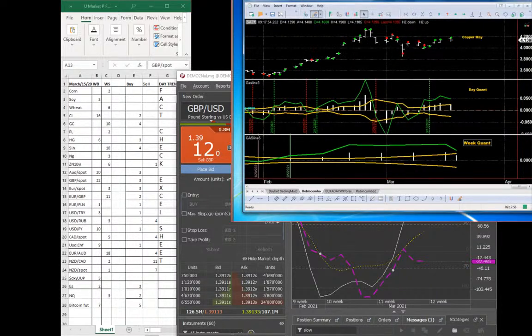And so that's what we do. We follow a weekly trend and a daily trend. And when the daily and the weekly are aligned, you join in. And vice versa. That's really basically it. And that website shows all the rules.